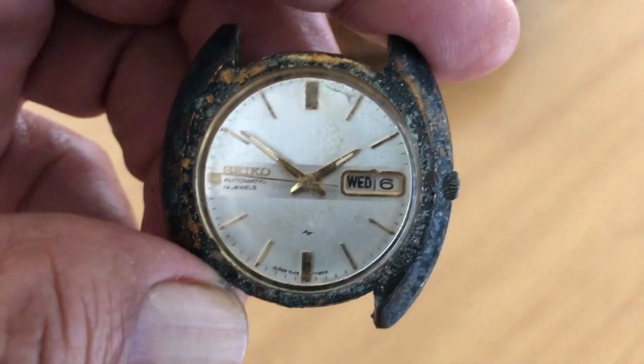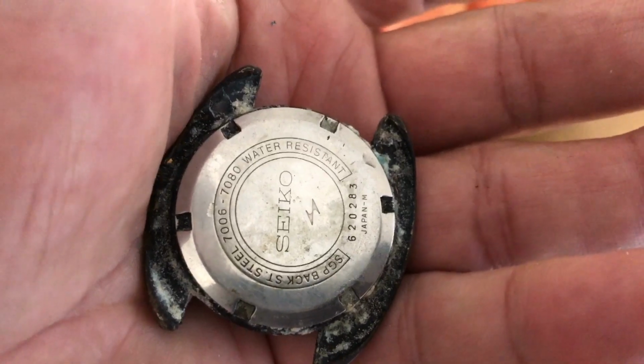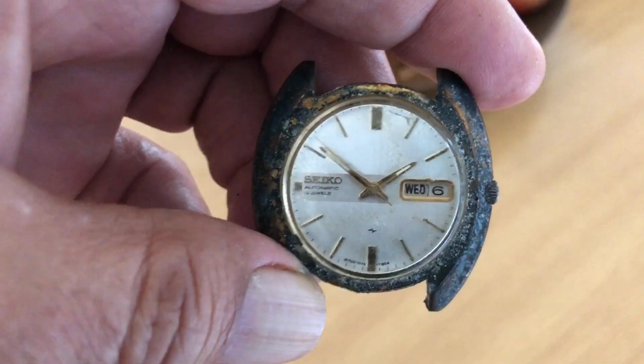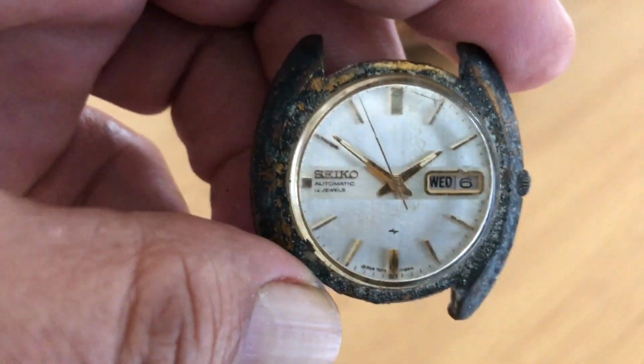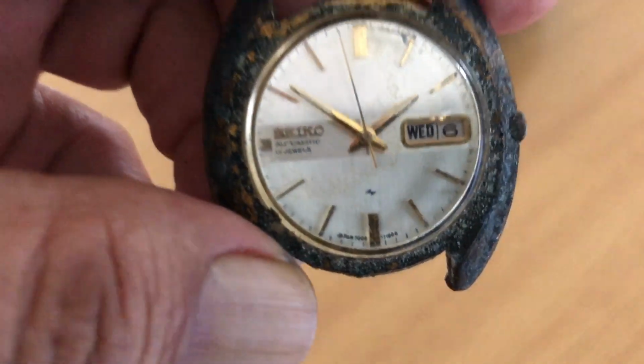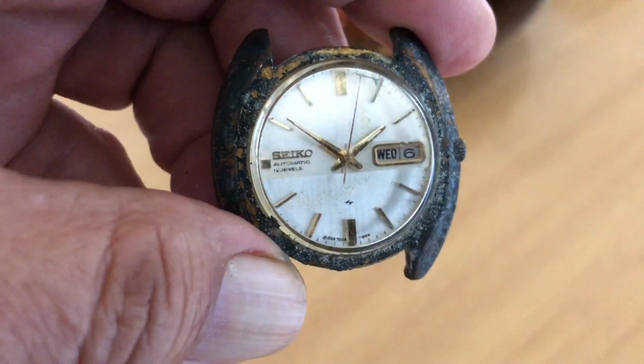If you look at the back of this watch, it says water resistant. So yeah, as a good testimony to the quality of Seiko watches, this thing is definitely water resistant. It remained in the water for like 15, 20 years, and not a drop of water got in and ruined the mechanism.